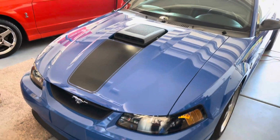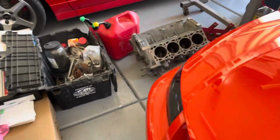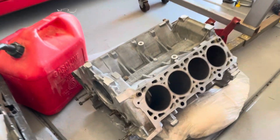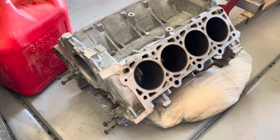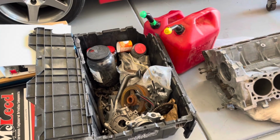So I saw a meme a while ago and it showed a picture of an engine block and it said, "30 years old and still playing with blocks, right?" So anyway, I thought that was kind of funny. In this case, I kind of felt like that.